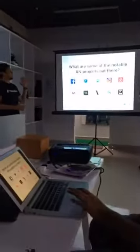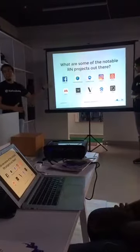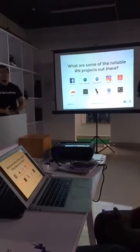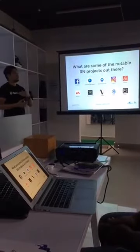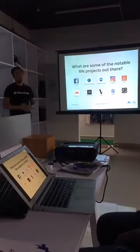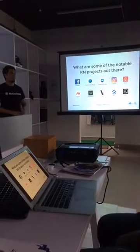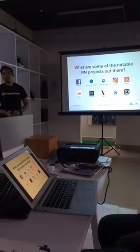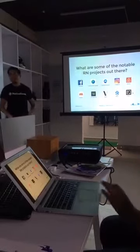Fine. So, some of the famous React Native projects. This is just to gain your trust in React Native. One of the earliest apps which came was the Myntra app. Myntra created their iOS app in React Native, I think more than a year ago, 1.5 years ago, when it was very, very new. And that's where people started gaining trust.